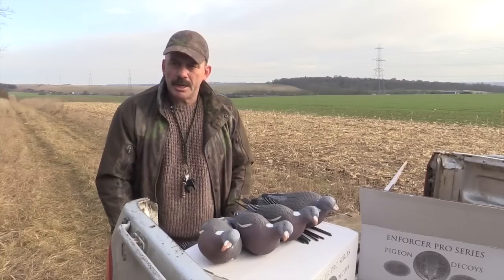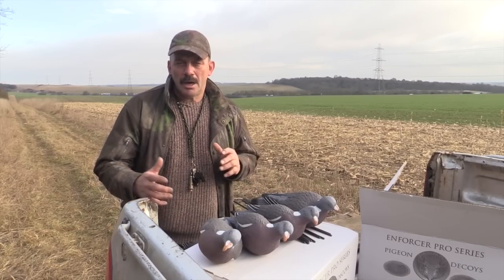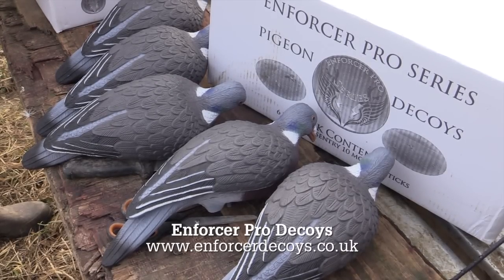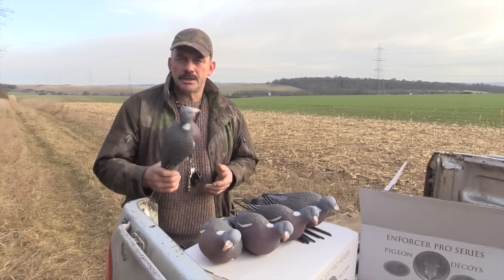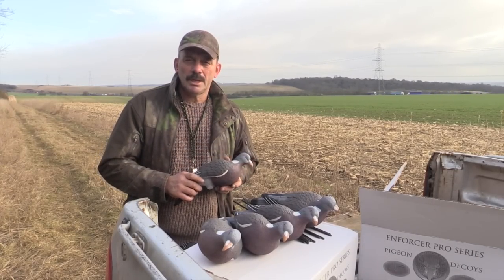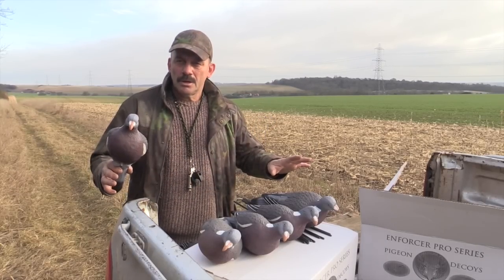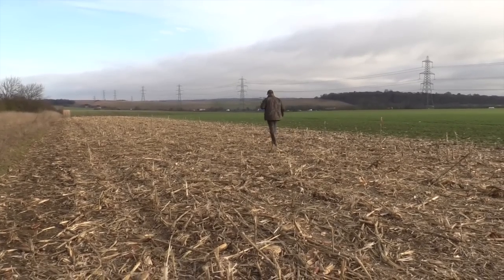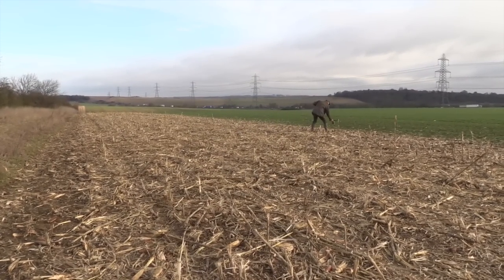Yeah, today it's going to be a little bit of a difference for me. As most people know, when I go pigeon shooting, I always take the real pigeons. But today, I'm just giving the Enforcer Pro Series decoys a try. I was talking to the guys at the British Shooting Show, and they said that they do the job, and I've heard a good bit of reports from people. So, as the old saying goes, the proof of the pudding is in the eating. So today I've got no proper pigeons. We're starting out with 20 of these Enforcer decoys. We've got 8 sentries and 12 feeders. We're going to put them out like a normal pattern and just see what happens.